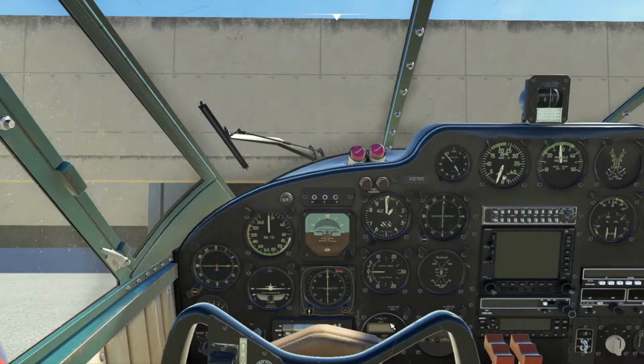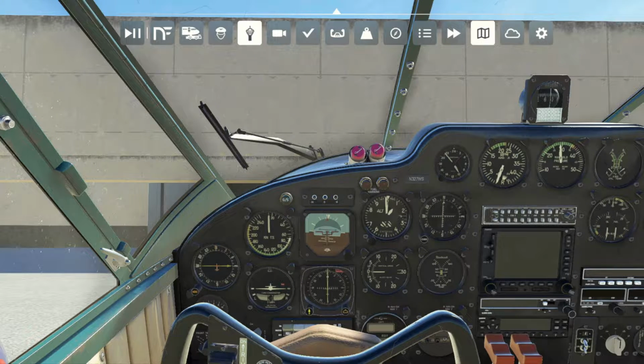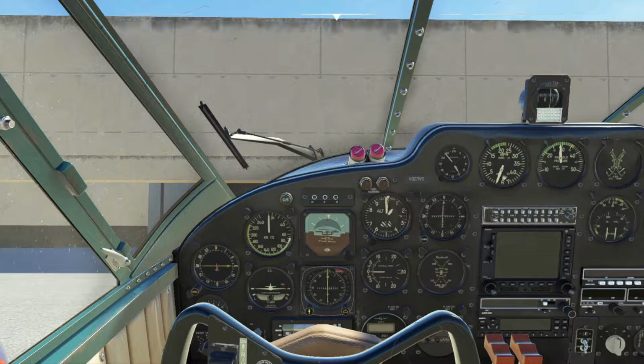All right, so we're in the cockpit now. Let's get a few things going, a little housekeeping, and get the girl ready to go. And we'll get her started up, and hopefully things will be okay. All righty. She is a pretty girl.